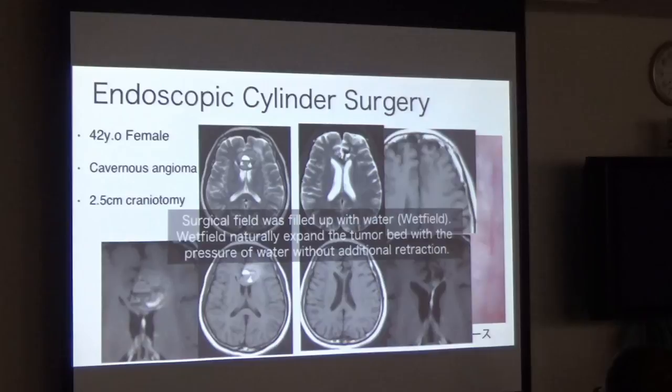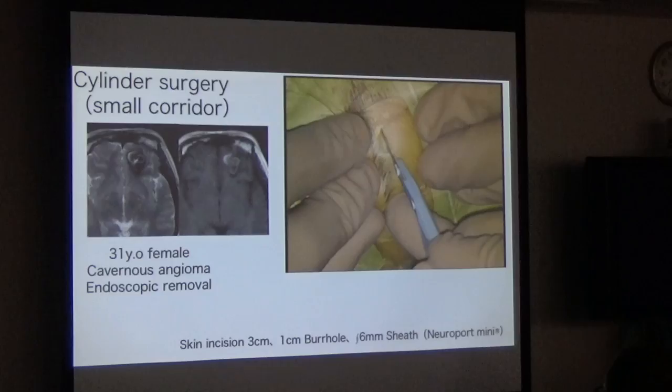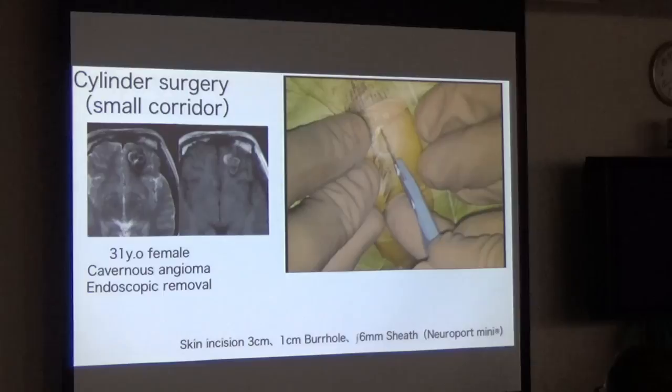Then we want to reduce the surgical corridor. We use this kind of cylinder, the 6 millimeter diameter cylinder, NeuroPort Mini. This patient had a relatively small cavernoma inside the frontal lobe. There's no need to use the endoscope, I think. You can treat it with a microscope, but I used the endoscope for this patient.